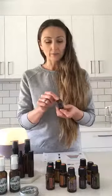So each batch does go through third-party testing because many of them are food-grade oils. They will test for things like any foreign matter or herbicides or pesticides, not that there should be any. And once that batch is tested, there's a little batch code on the bottom where you can go to a website called sourcetoyou.com, and you can actually look up those tests online to see for yourself where it comes from, when it was made, and that it's passed the tests.